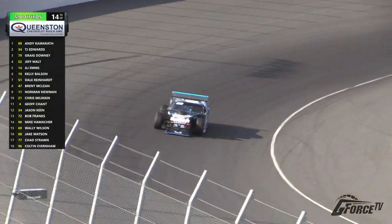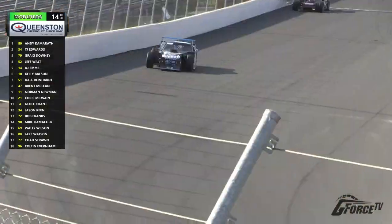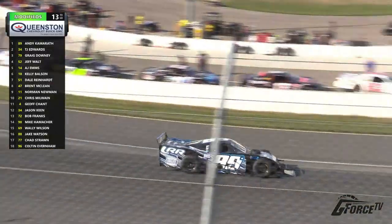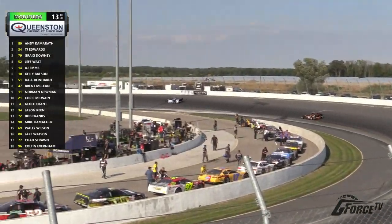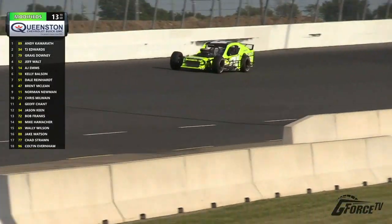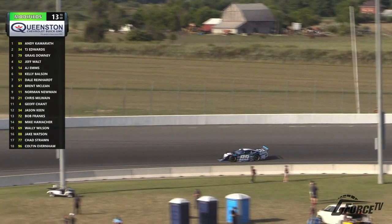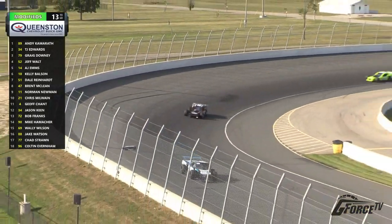Craig Downey is shown back up on time and scoring. Ems drives it deep down into 3 and 4, closing in on Jeff Walt in the 52. That's going to be the hot battle on the racetrack right now, 4th, 5th, and 6th, as Ems glues it to the white line on the inside of turns 1 and 2. They race neck and neck off the corner.